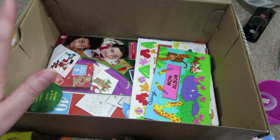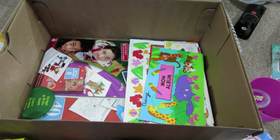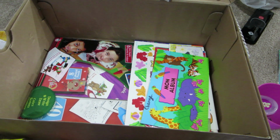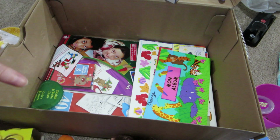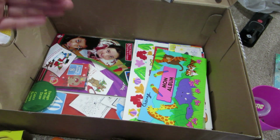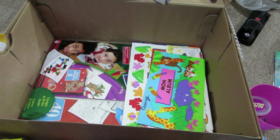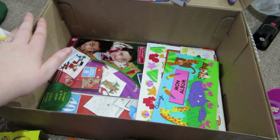And I think it is a fantastic program. I've done it for quite a few years now. Usually I do more than one box, but I didn't have any shoe boxes. I only had one shoe box, and it's this huge one, which is great because usually I have shoe boxes that are half this size. So I was able to put a lot more than usual, which is good. So it kind of makes up for the fact that I'm only doing one box.